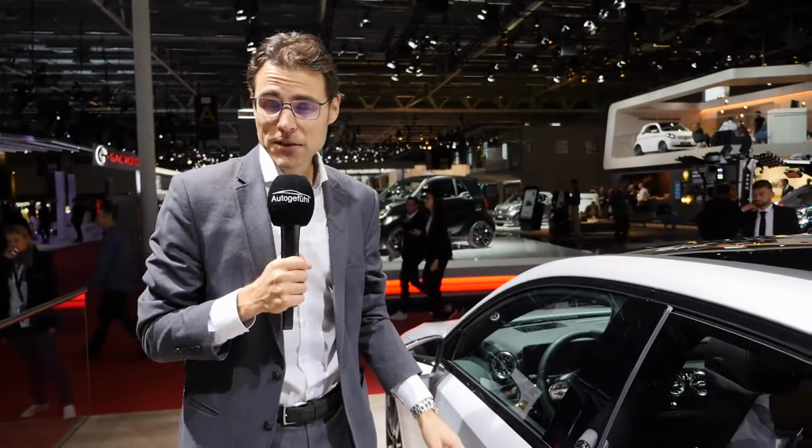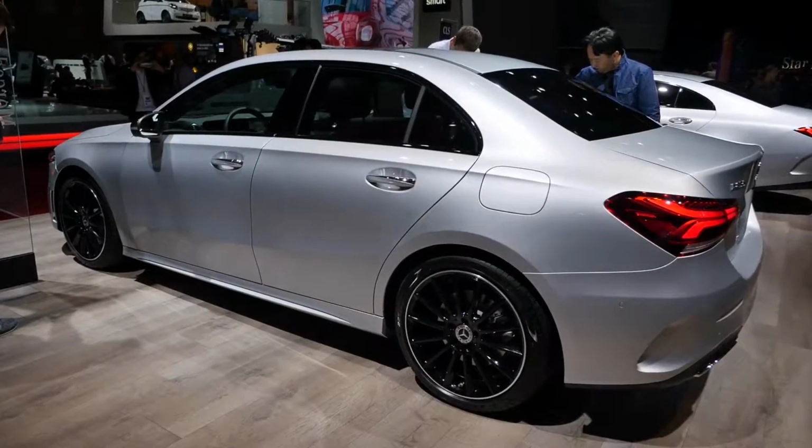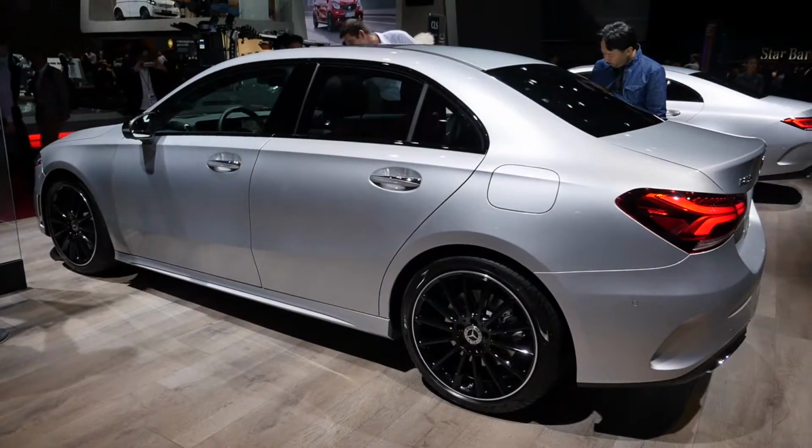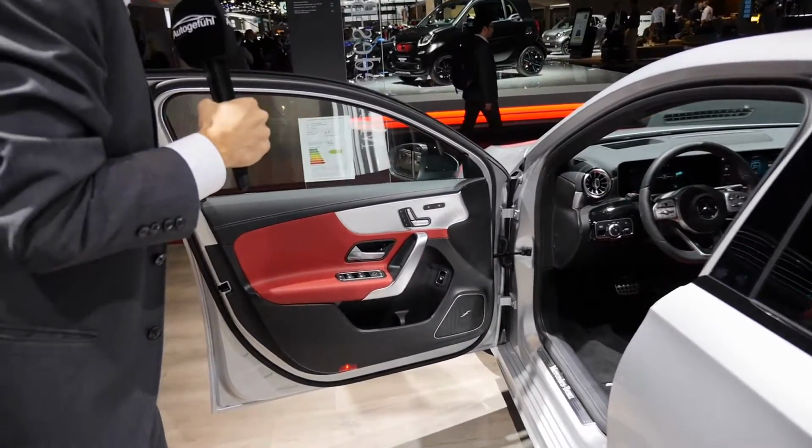Suspension-wise, by the way, there's a base suspension, there's a sport suspension, minus 50 millimeters, and then there's an adaptive, comfortable suspension. And it looks almost the same for the interior, for the seats. Soon I'll tell you more about that.